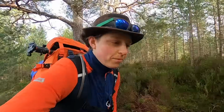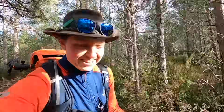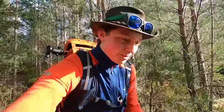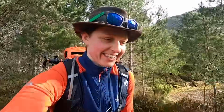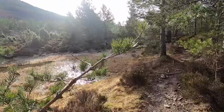Just taken my outer layer off, which is my very nice warm thermal puffy jacket, and I've just realised that all my layers are either blue or orange. My rucksack, my boots, my clothes, my gloves, my helmet, my ice axe. Whoops! It's a really lovely path this.